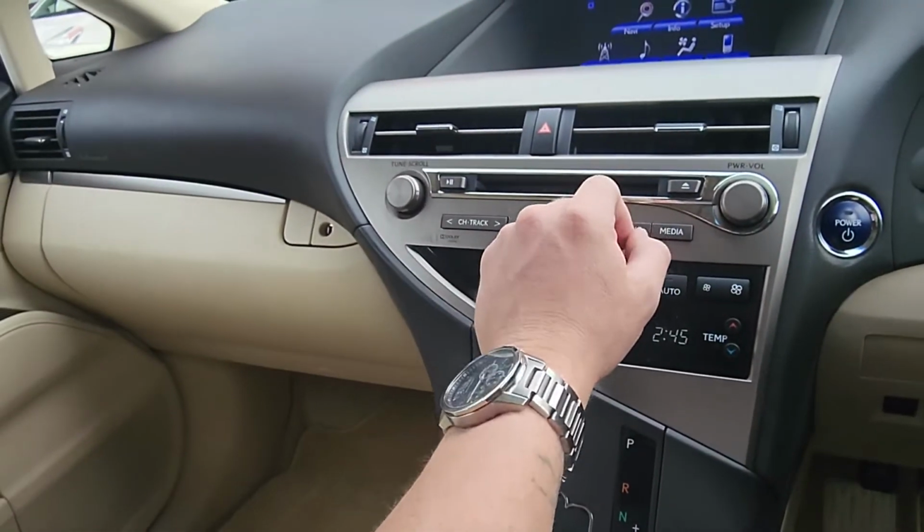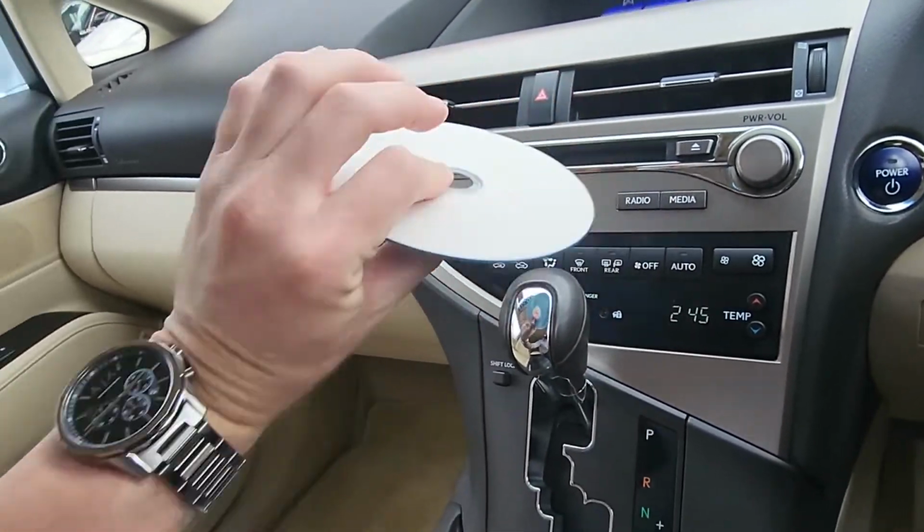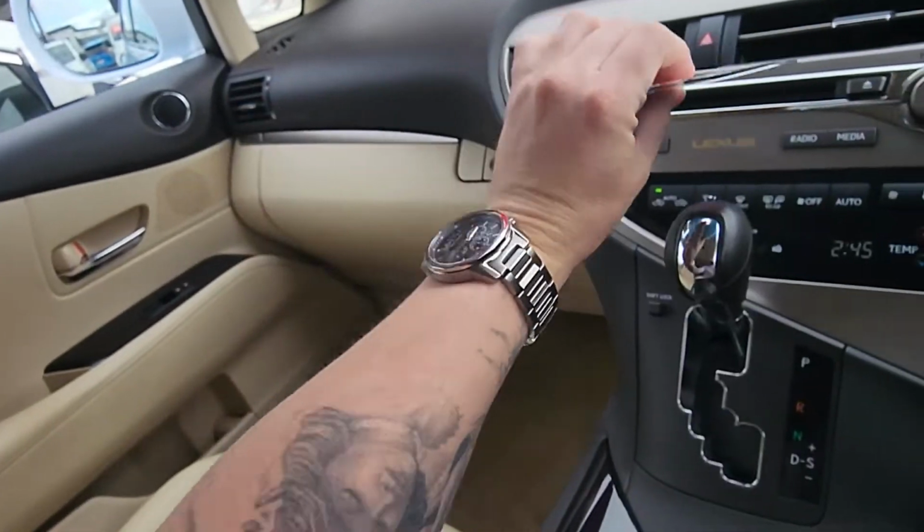CD player here, they haven't left you a CD, which is a little bit rude. Oh, look at that, we have mystery CD, nothing in there, we'll have to find out.